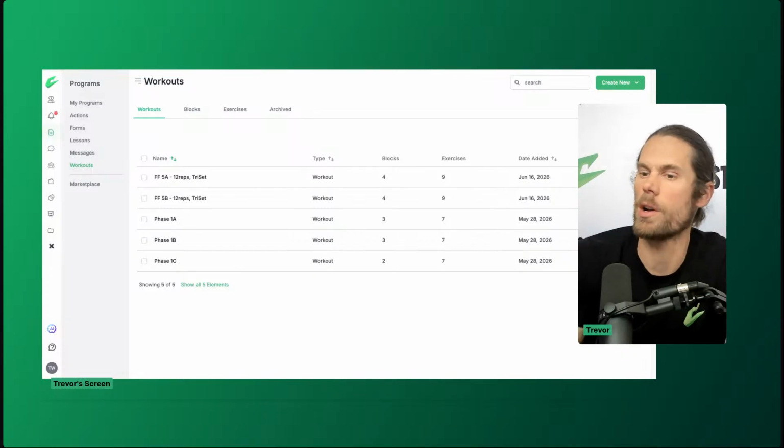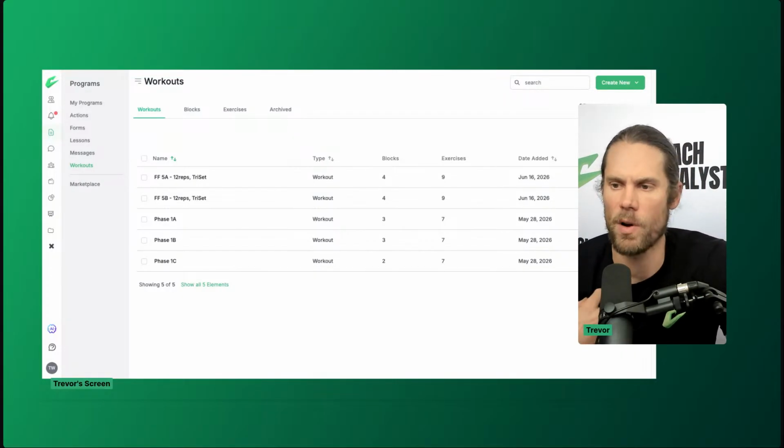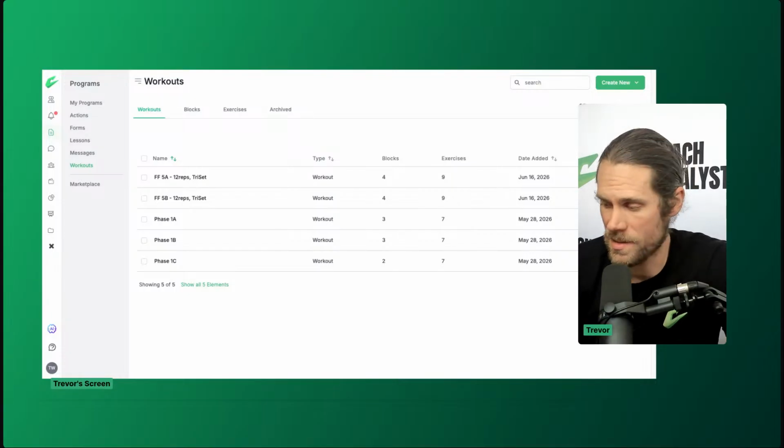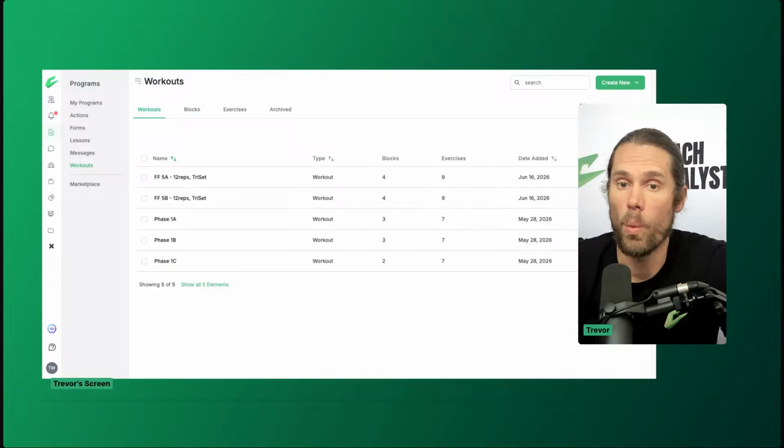What are the structures that we typically utilize inside of our programming? Is that straight sets? Is that supersets? Is that trisets? Is that circuits? What is our structure for our different programming? And so we'd build some workouts with just some dummy exercises in there so that we could have those structures.